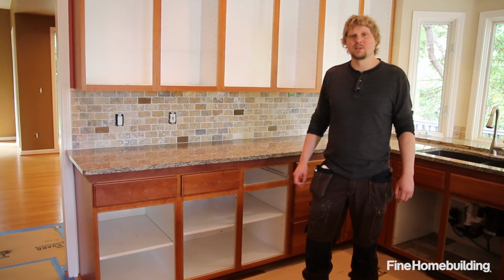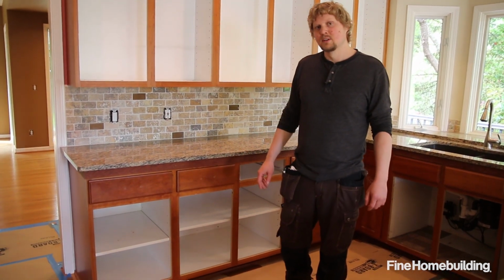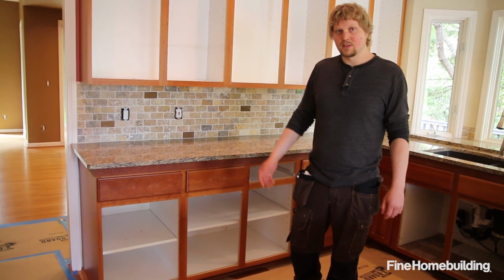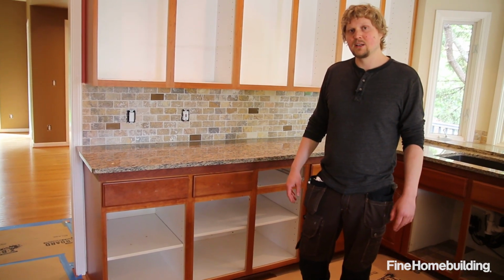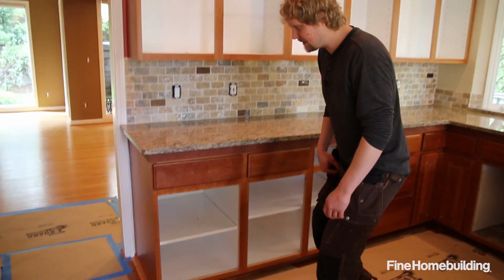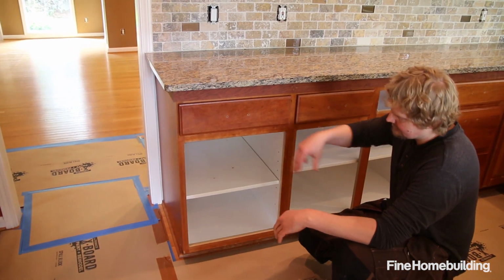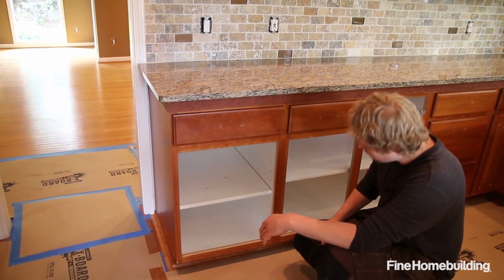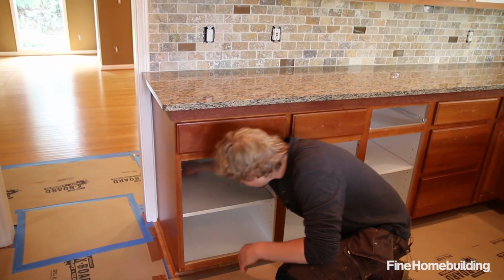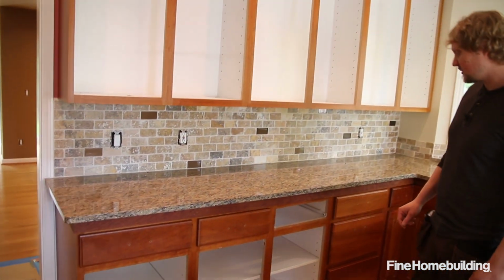Another detail that was really popular in the 90s was to use doors on lower cabinets. One thing that we want to do is improve the function of the kitchen, so we're going to eliminate as many doors on the lower cabinets as possible. What we're going to do is put in nice deep drawers. The drawers will allow you to pull them out and access your equipment without having to reach to the back of the cabinet. So that's going to make a huge difference as far as the functionality in this kitchen.